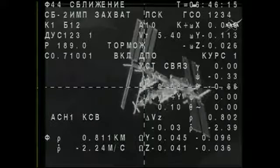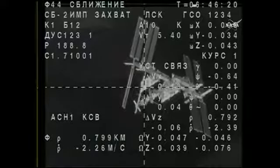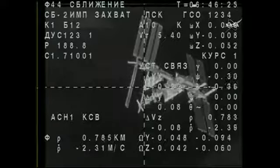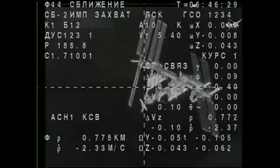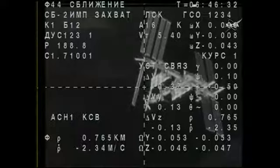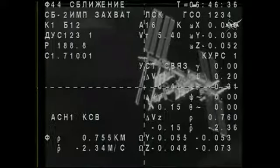Once again, we're getting downlink television views of this from the external engineering camera on the Soyuz MS-01. Less than a kilometer away from its target for docking at the Rossviet module on the Earth-facing side of the Russian segment of the International Space Station.